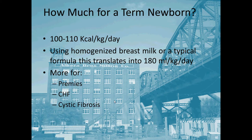Preemies need more, kids who are in congestive heart failure need more, children with cystic fibrosis need more. Many children with chronic disease, as long as it's not leaving them quadriplegic, will need more calories. Kids who are quadriplegic, not moving, not walking, have severe neuromuscular impairment, will need substantially less. Children on a ventilator will need less.